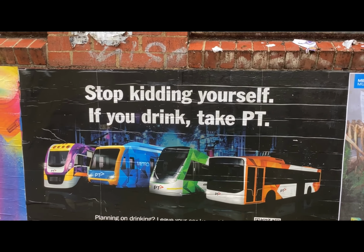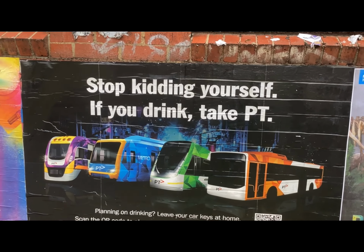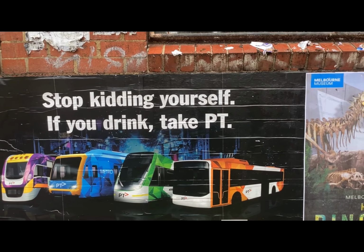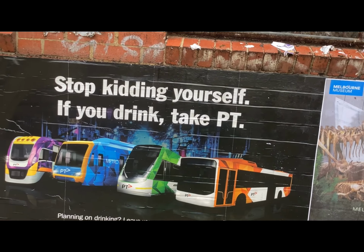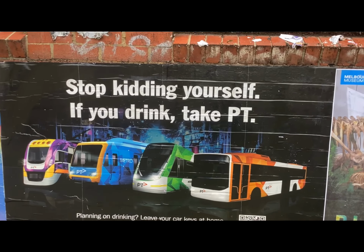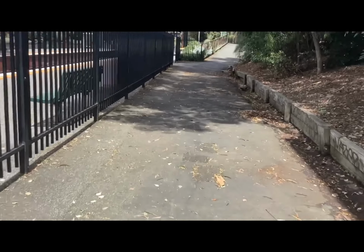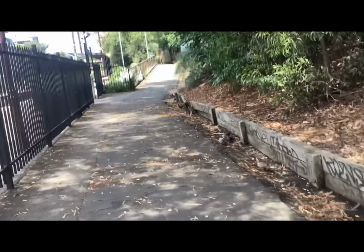Stop kidding yourself. If you drink, take PT, or public transport, as they call it. Velocity, Extrapolis, E-Class, and then whatever class that bus is. I don't really know the class of the buses. Yeah, either way, that's some good advice, guys. Take it. If you drink, don't drive. Take public transport instead.